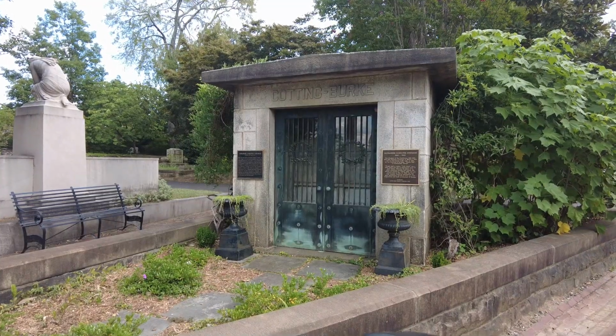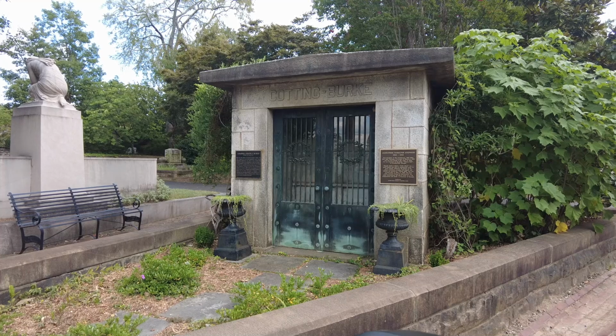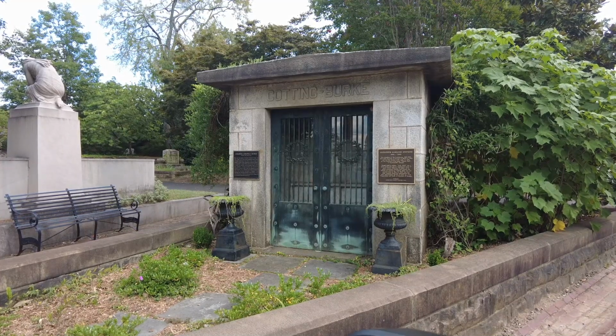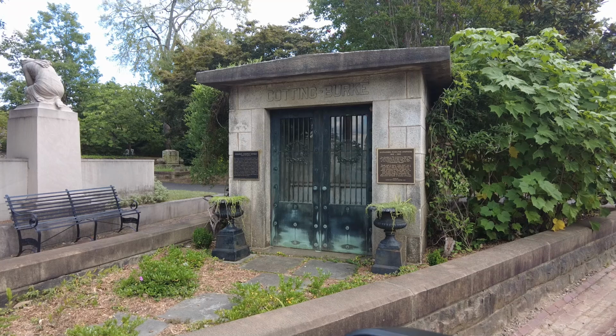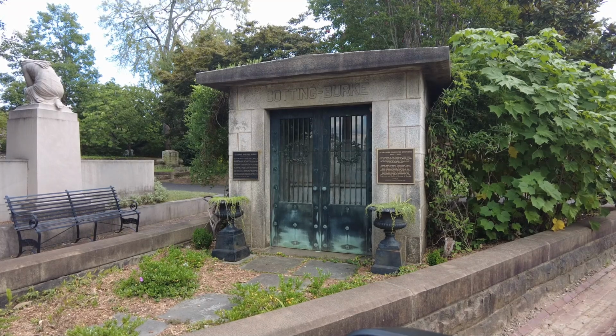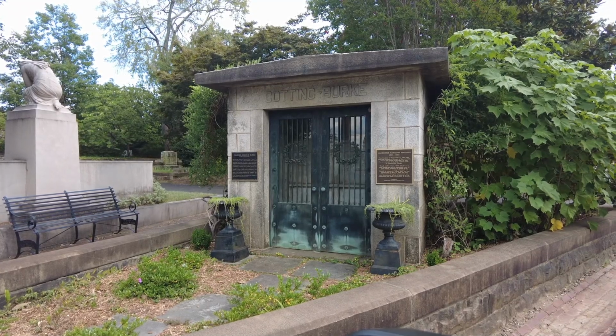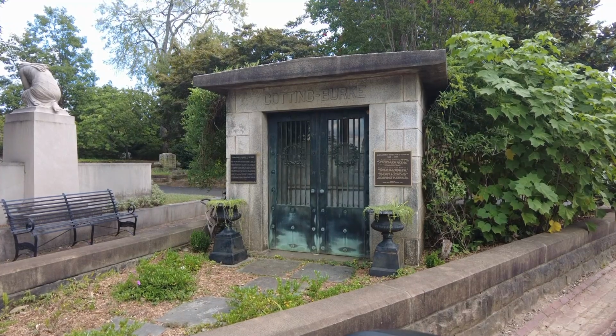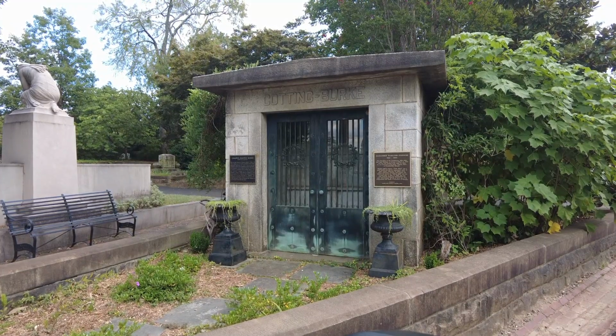Right over here, Colonel Joseph F. Burke, looks like he was in the Confederate States forces defending Charleston, South Carolina when it was invaded. Next to him, Alexander Hamilton Stevens was vice president of the Confederacy. Died while governor of Georgia.